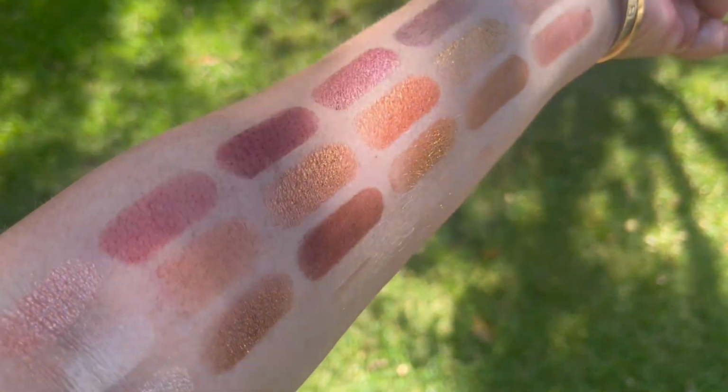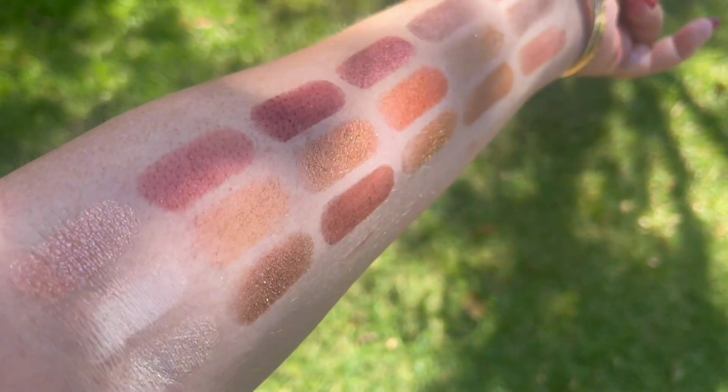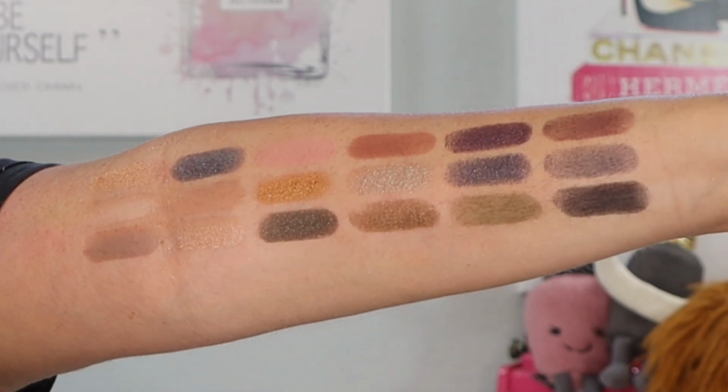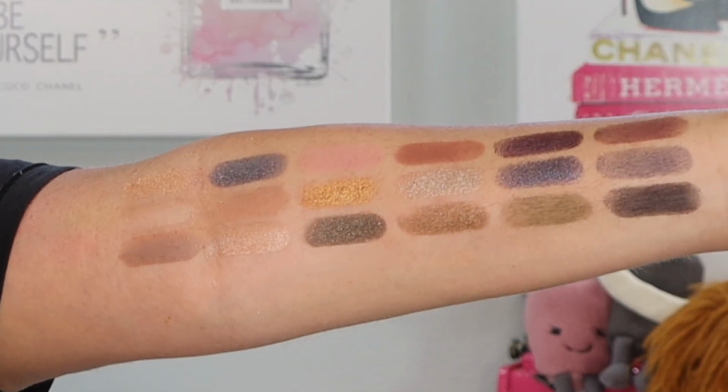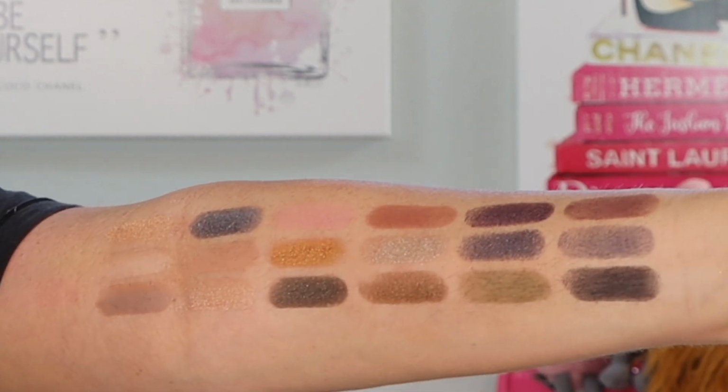Moving along, however, at breathtaking speed. No time to sit down, no time to rest. Let's take a look at the cooler palette for you Cool Tone Revolution folks, and that is the Glamour palette. There you saw it in the pan. Let's take a look at it on my arm in studio lighting, and then we are going to step outside into the warm California sunshine.